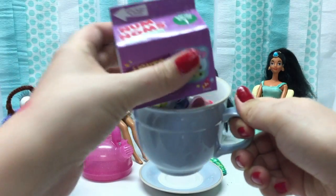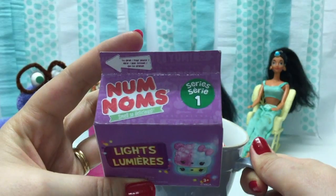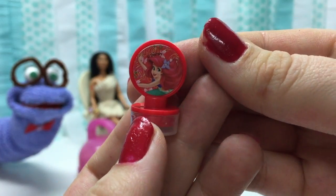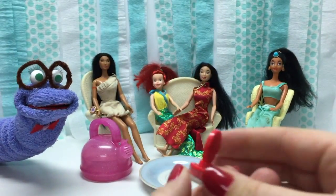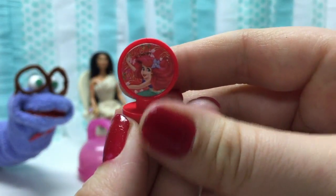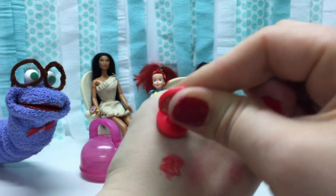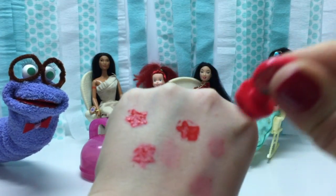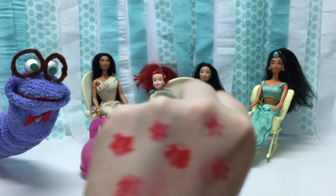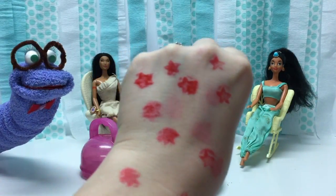See what we got. There is a Num Noms Light Series 1. Super cool. We got an Ariel stamp. Hey, look, Ariel, it's you! Twinsies! Let's see what kind of stamp Ariel has. Oh, wicked, it's a starfish! Stamp, stamp, stamp! Starfish! Super cool! I love stamps!